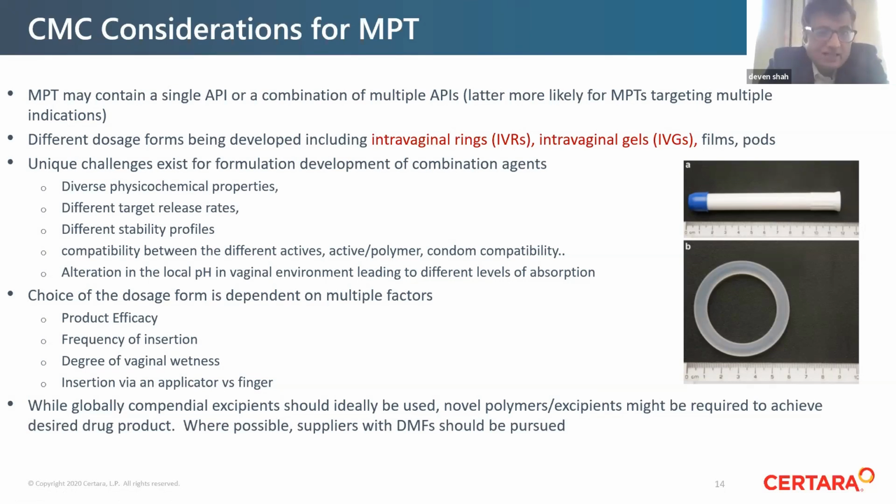In terms of unique challenges, especially when you are combining APIs in a formulation, every API has different physical properties: molecular weight, solubility, log-P, hydrophobicity versus hydrophilicity. So one could be highly water soluble, whereas contraceptives typically are very lipophilic. And all these factors will determine what formulation approach you can choose that can meet the needs of both APIs and arrive at that midpoint where it's optimal for formulating both the APIs. Also, different target release rates. ARVs typically require a higher rate of release, whereas contraceptives require a much lower rate. And you need to come up with a polymer system which can achieve both of those.